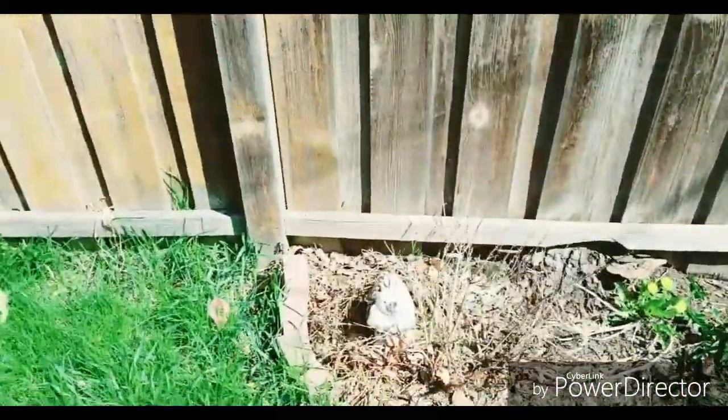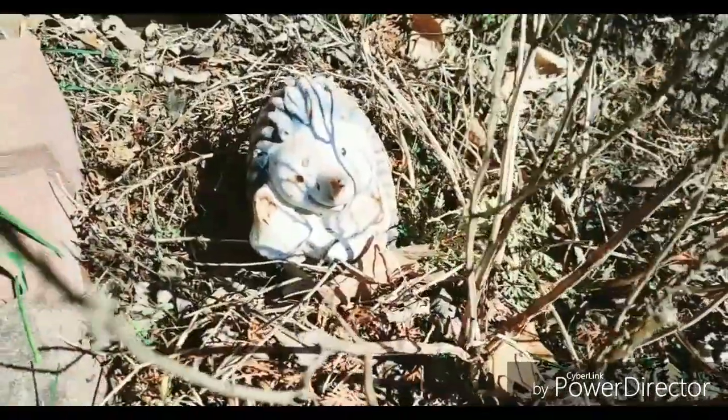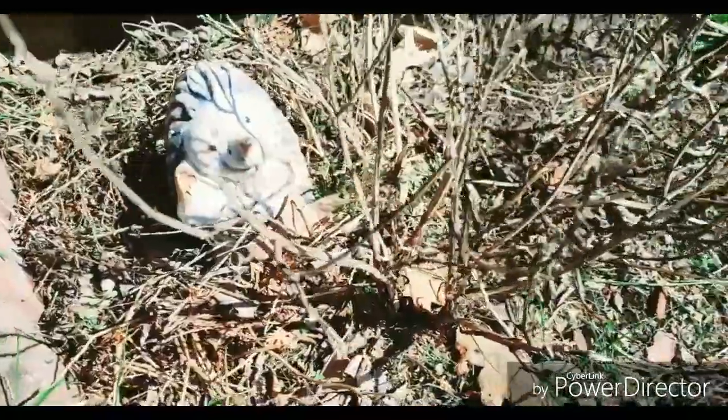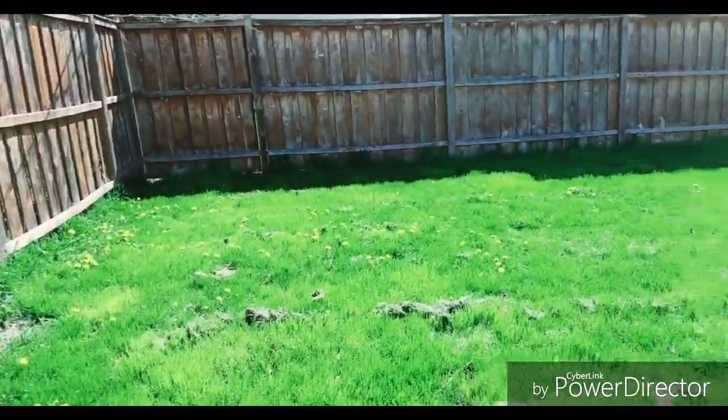That poor little guy looks like he's having a moment. His paint is all coming off. He's chipped. He's missing one eye. Poor little guy. But yeah, guys, just wanted to give you guys a little bit of an update.